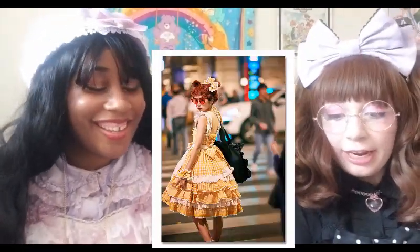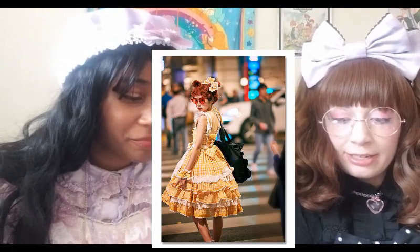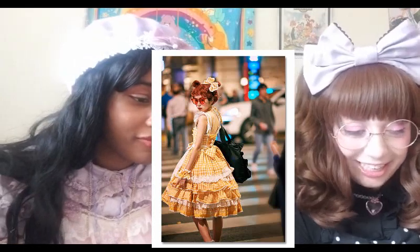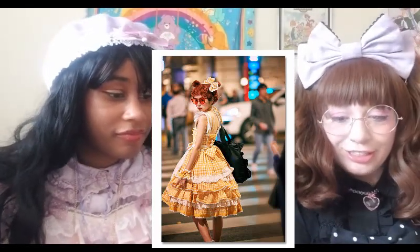But no, I agree. I think the yellow plaid is really cute. It's kind of kitschy, like kitcheny almost. It sounds so weird, but kitcheny. It's just so cute. Give it another apron, and it's like you could bake in something with that. It's so cute.